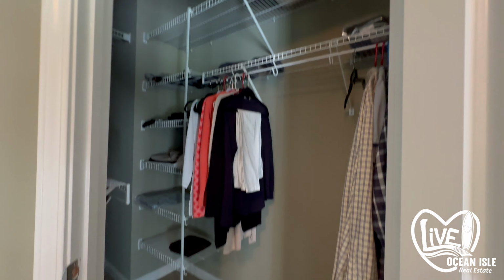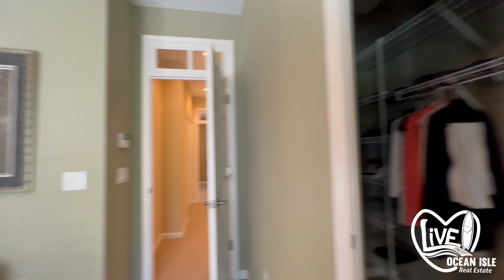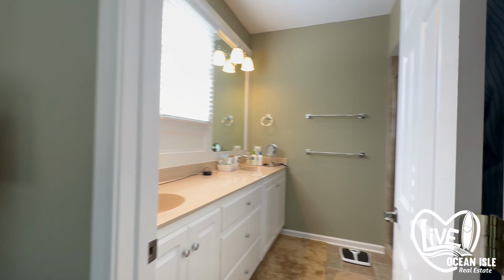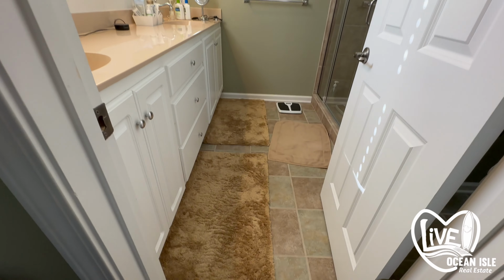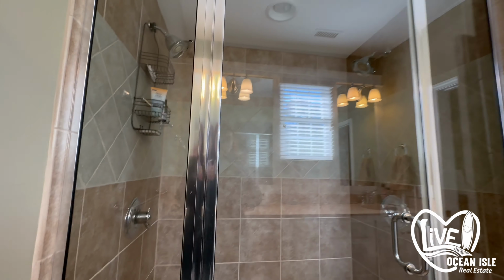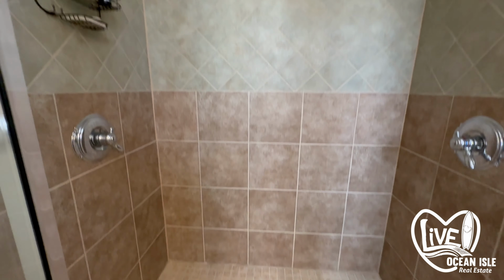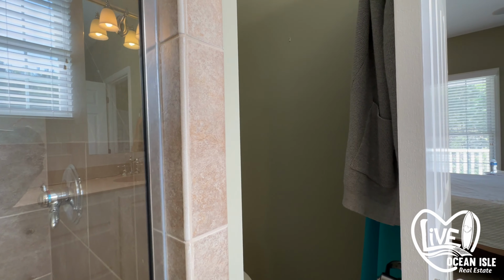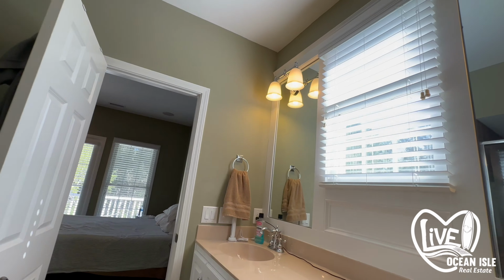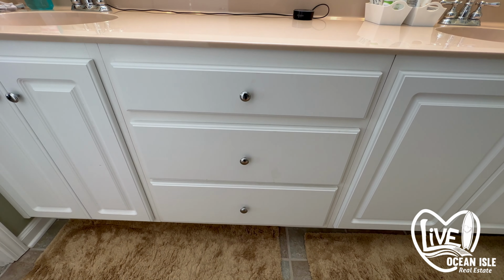Decent sized closet. Sort of a walk-in. In the master bath, tile floor, nice tile shower. Everything seems to be super clean. And well maintained. Toilet is over there. Nice vanity, you've got a nice window. Lots of storage.